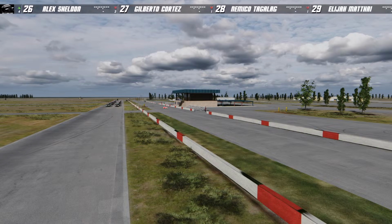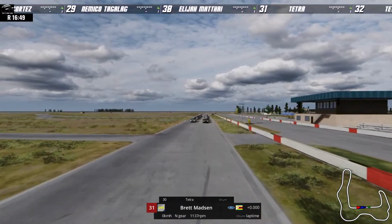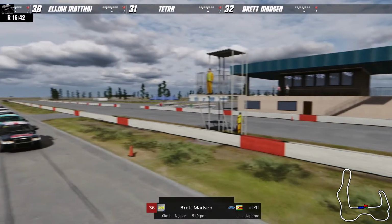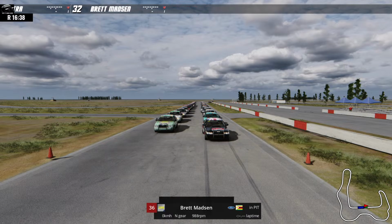All right, and the grid has been reset. Which reminds me, I need to move the... There we go. I had to move us back off the track, otherwise we would have been in the middle of that grid.